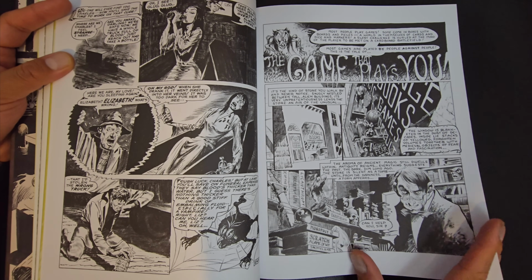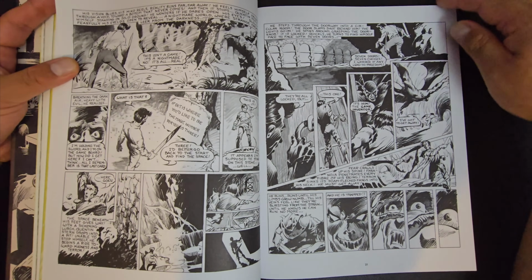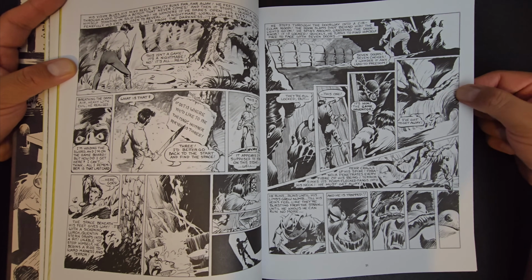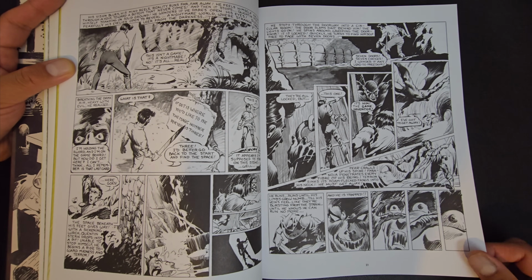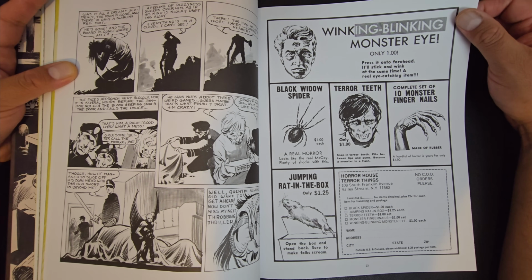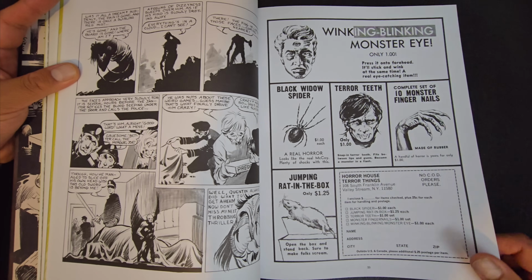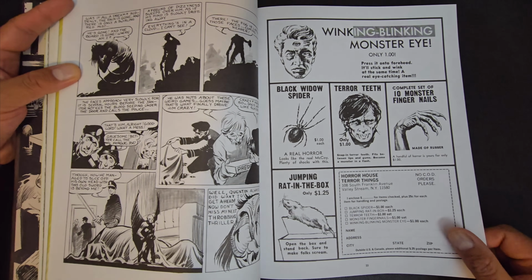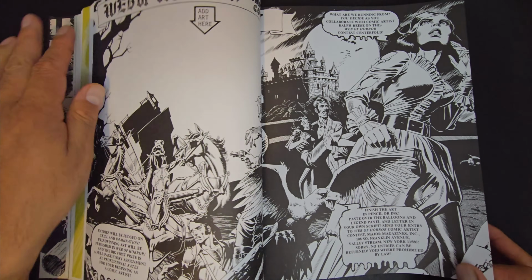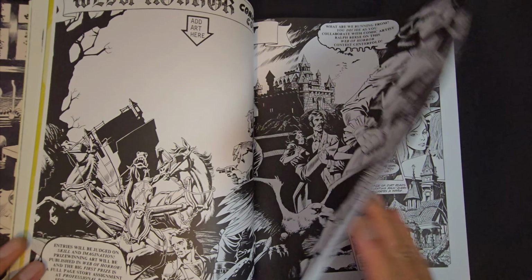Monopoly scratch. Game of Wind. What? You can see some of the pencil work here. $1, huh? Black Widow Spider. Made out of rubber. Web of Horror comics. Beautifully done.